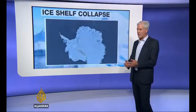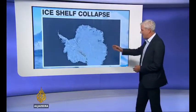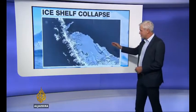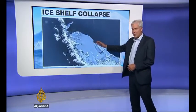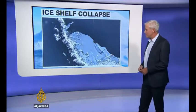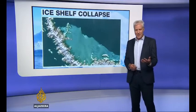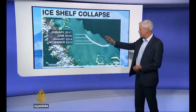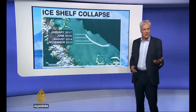So here is the vast continent of Antarctica, and there is the Antarctic Peninsula. And right here is the Larsen C ice shelf, as it was, a vast area of ice the size of a small country. For a decade now, scientists have been monitoring a crack appearing more or less parallel to the ice front. Mainly, it was steady but relatively slow.